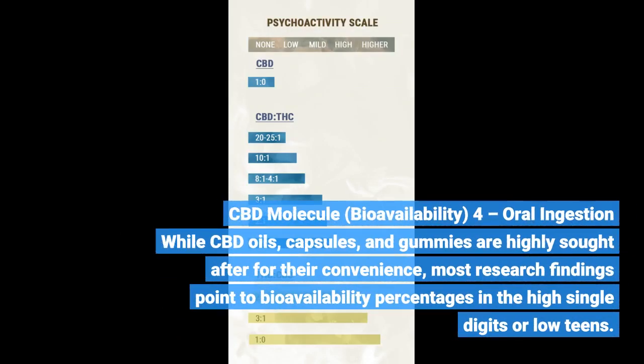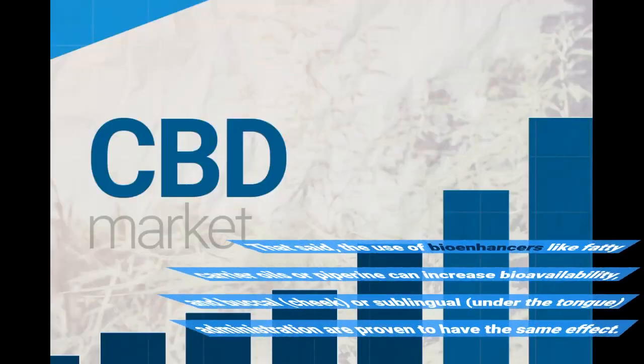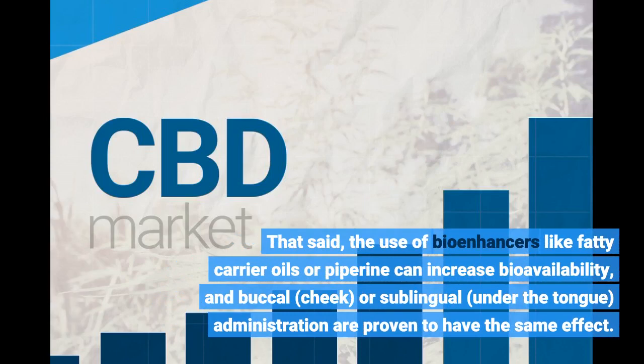CBD molecule bioavailability. Four: oral ingestion. While CBD oils, capsules, and gummies are highly sought after for their convenience, most research findings point to bioavailability percentages in the high single digits or low teens. That said, the use of bioenhancers like fatty carrier oils or piperine can increase bioavailability, and buccal, cheek, or sublingual, under the tongue, administration are proven to have the same effect.